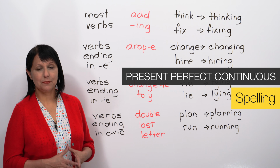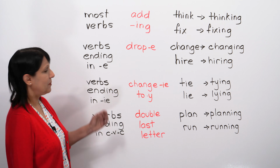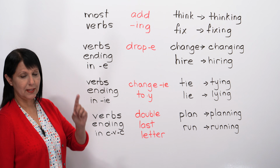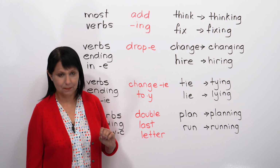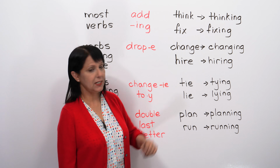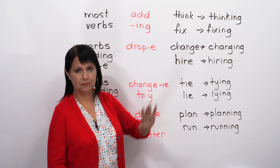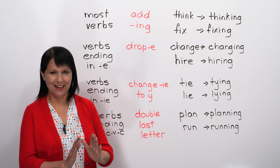Now let's look at some of the spelling changes we need to make in the main verb. So, for most verbs, all you have to do to add that verb plus ing is to add the ing. For example, think becomes thinking. Fix, fixing, right? All we have to do most of the time is to just add that ing.